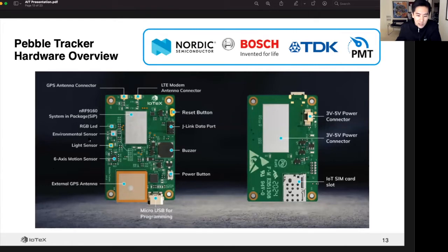But the data is really generated by these various sensors on the board, right? We have an environmental sensor, BME 680 I think, a Bosch environmental sensor. It does temperature, humidity, air quality, and air pressure. We have a light sensor that measures light intensity, or lux. We have a 6-axis motion sensor, gyroscope, and accelerometer, to track angular velocity and acceleration. Basically, it can tell you if an asset has moved at all. And there are also two versions of GPS on it. There's an external GPS and there's a GPS built into the nRF9160 as well. So with those things, we have a really rich set of data that we can use to understand what an asset's environment is all about.